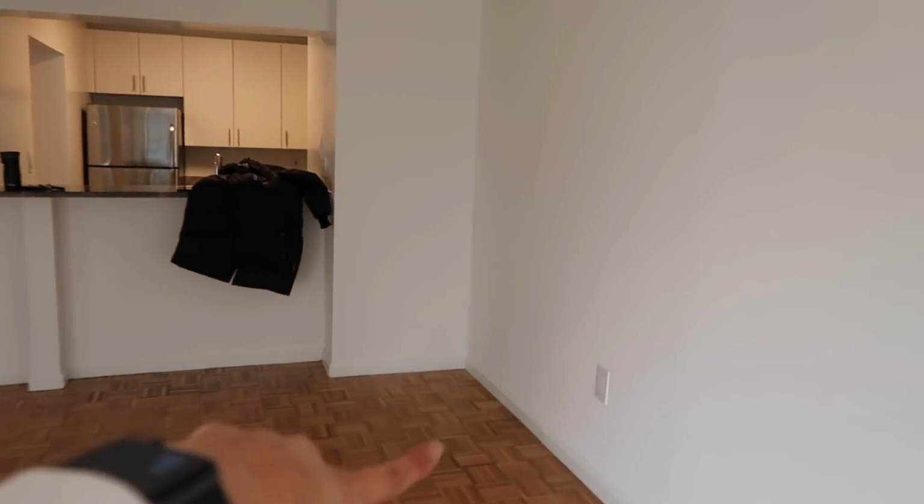And then for in here, layout wise, I'm going to put my couch over on this wall, TV stand over here. I think I'm gonna put my big standing mirror right here. And then over in this corner, I'm going to put my desk and have like my little workspace over here. So yeah, that's the living room.